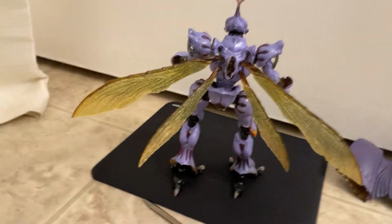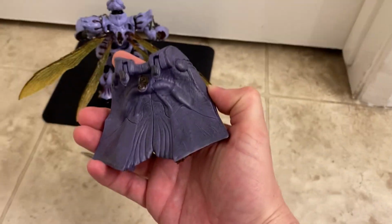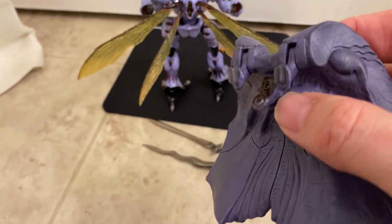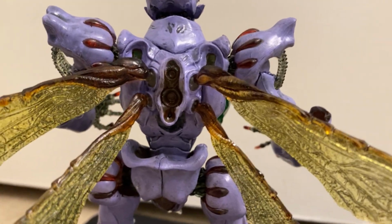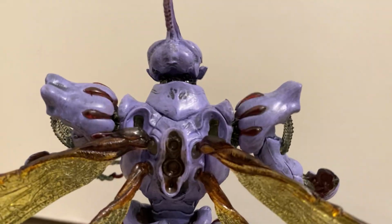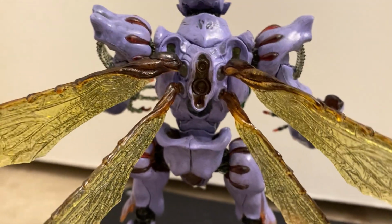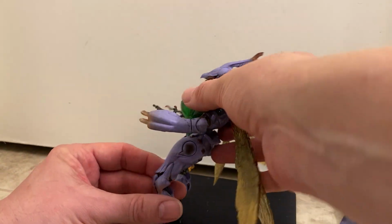Now, the thing I dislike about this toy the most is that his little flying jetpack thing is constructed in a way so you can plug it into the back all day long and it just will not stay. And it's been like that since the first day I bought this thing. So I could glue it in place and it would solve it, but then it would make getting to the wings just a pain. And if the wings popped out, it would be a nightmare trying to pop them back in if that thing were glued in. So I usually display this one without his jetpack.